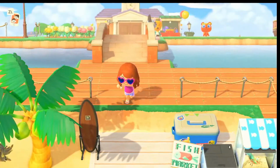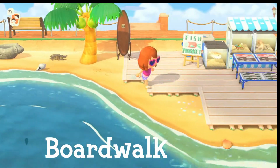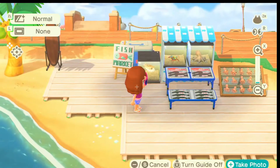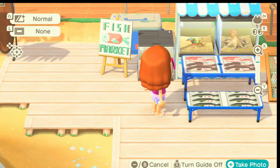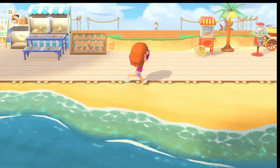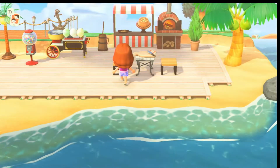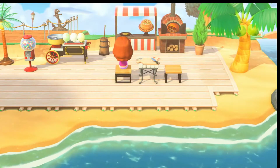And next we're gonna go down to the boardwalk area. This area has a fish shop with some really cool QR codes that I got, that look like you have a couple different kinds of fish on sale, as well as some octopus, and I think that's a shrimp, and then I think those are dried octopus. Some other little fun things you can do on the boardwalk, as well as a pizza shop that you can sit down and enjoy a piece of pizza on the beach.